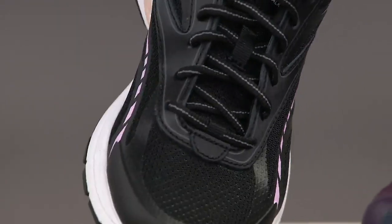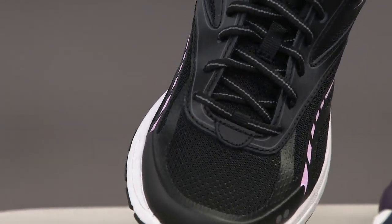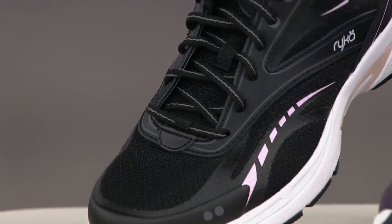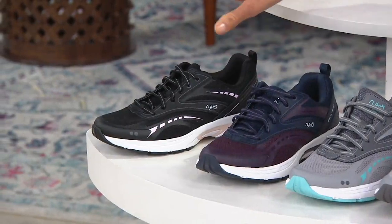This is almost like what I'm walking in right now at home. I'm walking in Rykas all the time. I have for years and years. I've done three Susan G. Komen breast cancer walks in Rykas. I mean, this is the way to go.